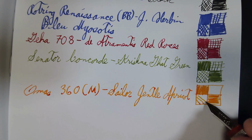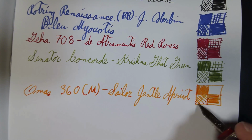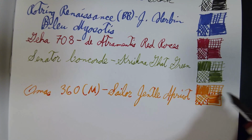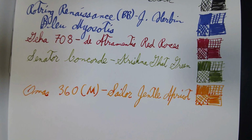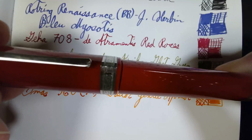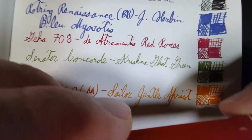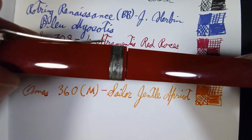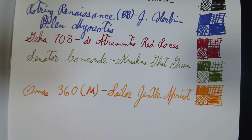So, usually this ink plays well with others. The pen is actually a cartridge converter pen, not a piston filler. I'll save that for when I do the rodeo, but if you really want to know what I mean, I do have a video I filmed of this pen quite a long time ago. So those are the pens and inks I've been filming this week.